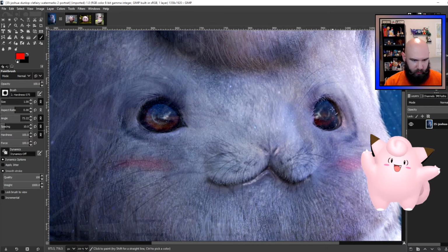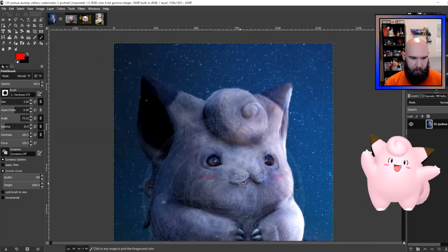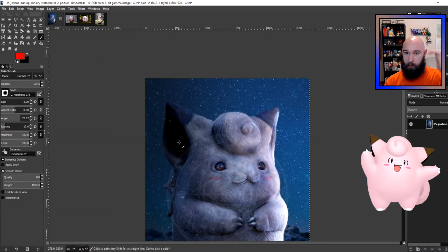that it looks sort of circular. You can also see, like right here, as well on that eye. So it looks like it's got circular pupils, which again would not make sense for an animal that either is nocturnal or lives in a dark environment. And Clefairy is only found in like Mount Moon in Generation 1, for example.